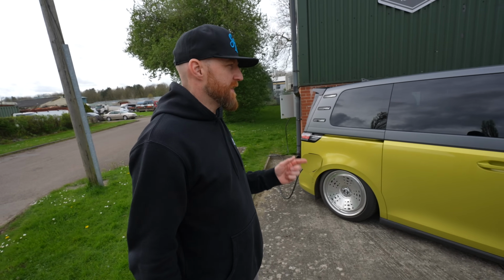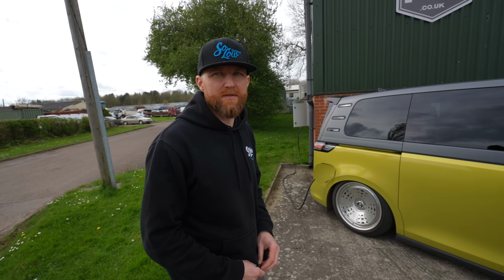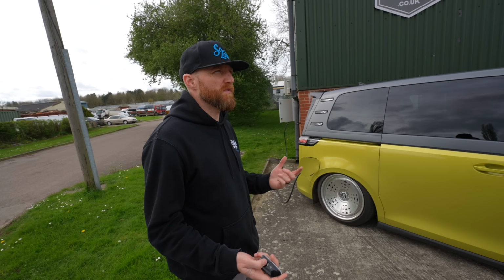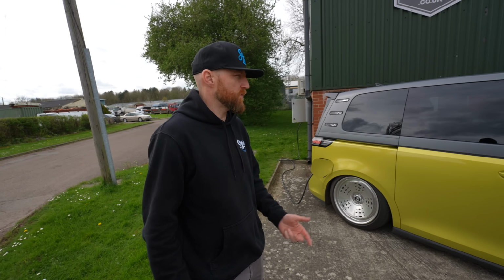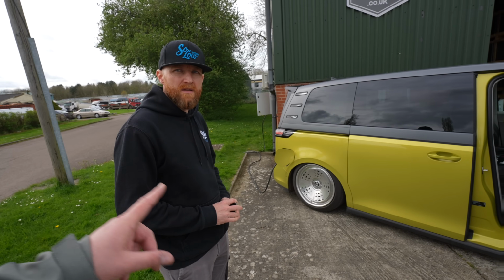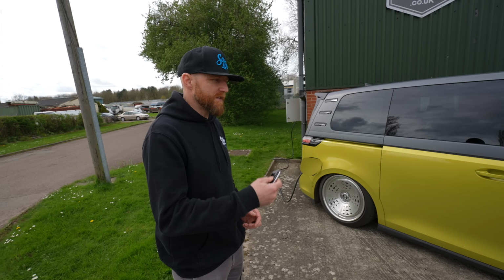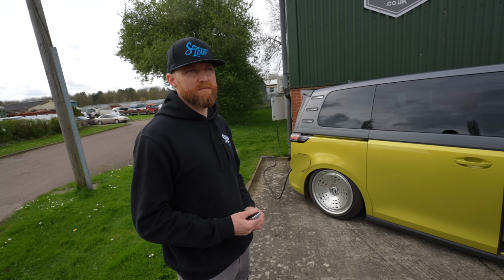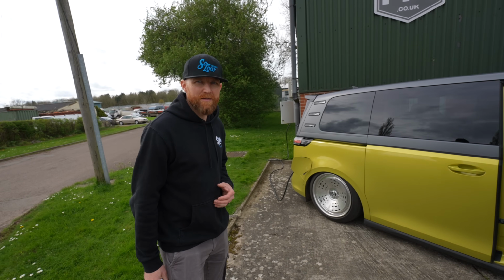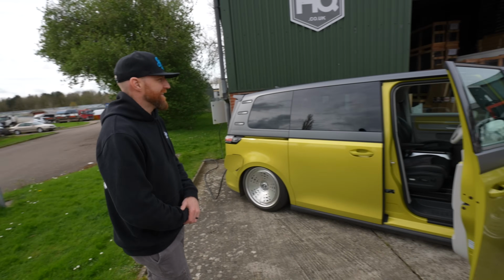I ordered this the day we were able to order an ID Buzz. The VW dealers gave me a heads up, so we got a bit of priority. I think we got a few weeks before they were available for the public to order. So yeah, we ordered it that day. He was hoping it had electric doors and it doesn't. Foolishly, perhaps, I didn't read the spec. I thought first edition meant loads of spec for a little bit more money. But apparently electric sliding doors and electric tailgate aren't included. Darn, but she's looking beautiful.